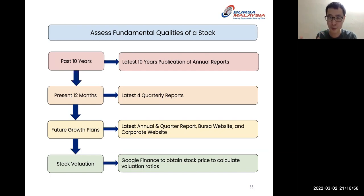So where do I get the information? When it comes to the past 10 years, all right, I don't use screeners, I don't read newspapers. I just go ahead and get all this information from the annual reports. Okay, the financial statements that are contained inside the annual report. So that's where I get it. All right. So the first thing I will do when it comes to assessing the stock's fundamental quality is to read its annual report.